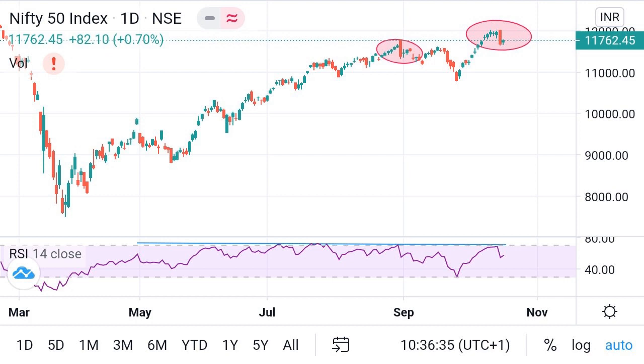If we look at the daily charts, again in August, September, a similar engulfing bearish pattern was formed, and then we saw a 1,000-point correction from the August high, which was around 11,800. Nifty corrected towards the level of 10,800. It took support around 10,800, and in just 10 days, Nifty again rallied towards the 12,000 mark, which is a psychological barrier.